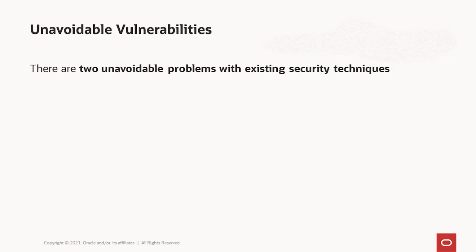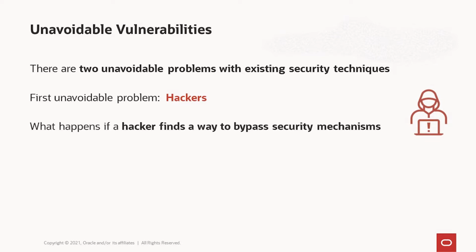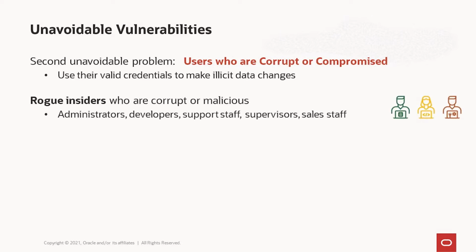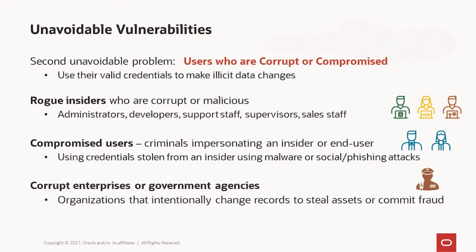There are 2 unavoidable problems with existing security technologies. The first of these unavoidable problems is hackers. What happens if a hacker finds a way to bypass the security mechanisms? And obscure new security breaches are discovered all the time. The second unavoidable problem is users who are corrupt or compromised, and they use their valid credentials to make illicit data changes. So these are things like rogue insiders who are corrupt or malicious, compromised users where criminals impersonate them after stealing their credentials, or corrupt enterprises or government agencies that intentionally change records to steal assets or commit fraud.